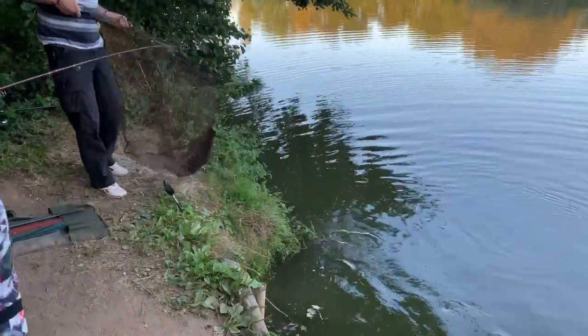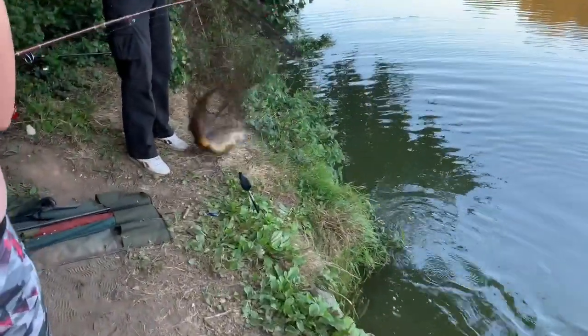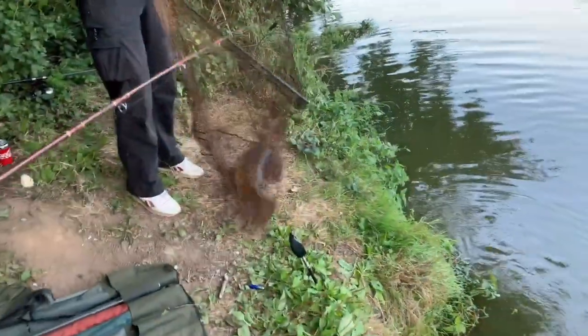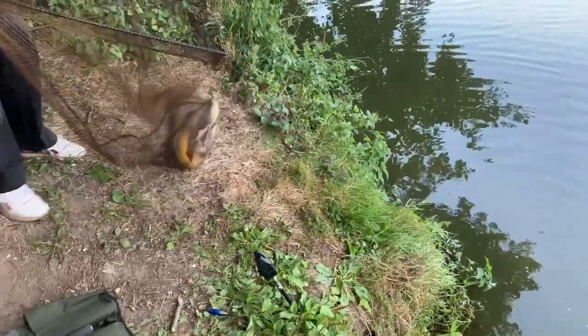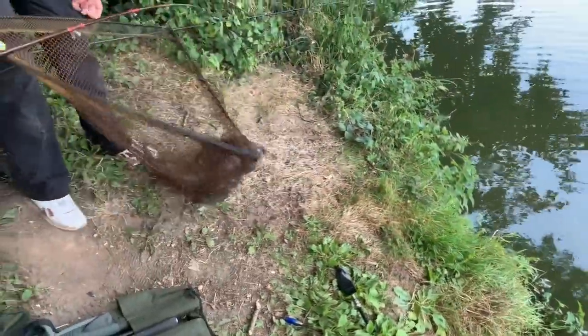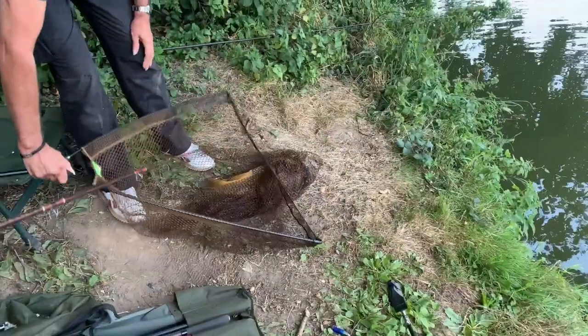He's got to be about 8 or 9 pounds. Oh, yeah, he's quite big, isn't he? Easy. Oh, my hands. Wow. I'll just put him down for a minute. My poor hand. Well done, Yhana. You caught a big fish. I've already caught two big ones, haven't I?